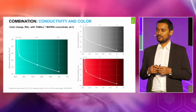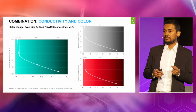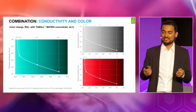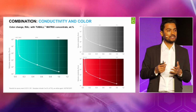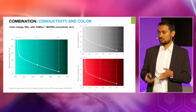You can have conductivity, permanent, and color also with graphene nanotubes. That is something very, very unique. Most of you who have used anti-static or conductive material right now, for example, anti-static grates or anti-static gel coats or anti-static SMCs, would be used to getting black color. But with nanotubes, it is possible to have conductivity as well as some colors also.